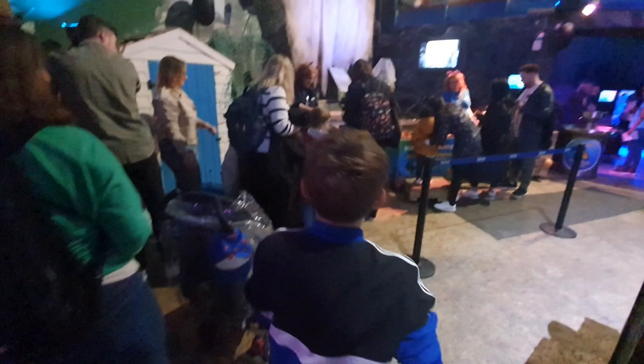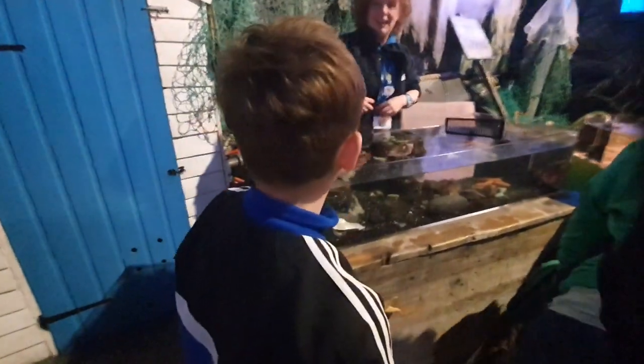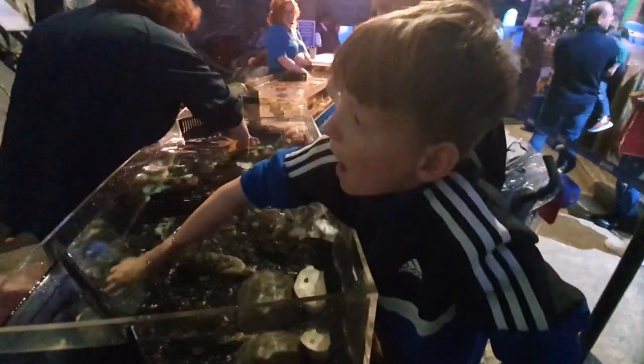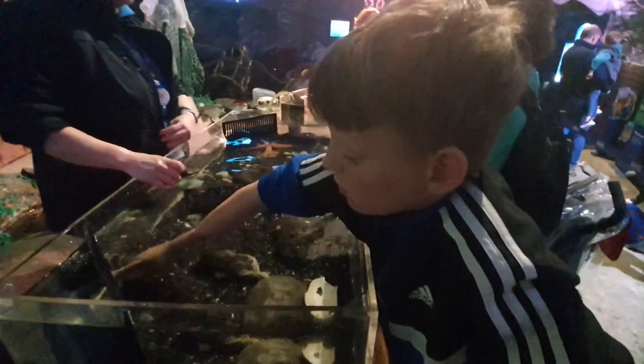Right, let's do these touch pools. Just need to wash your hands first, dude. She's just washed them. He has just done it. What is it? It's a starfish. So we call these sea stars.